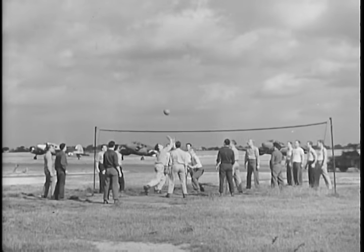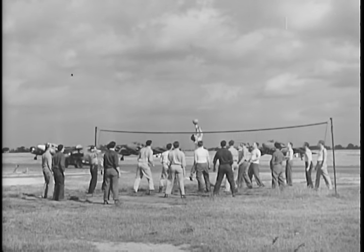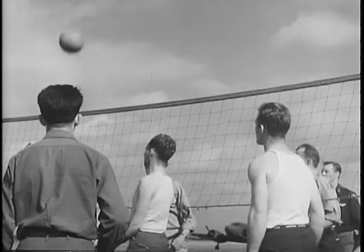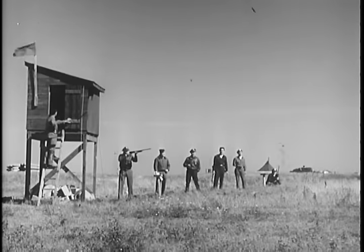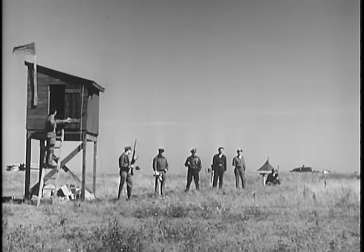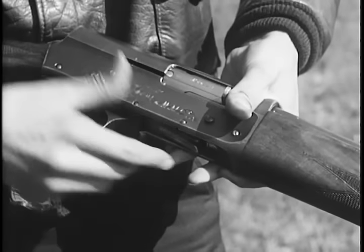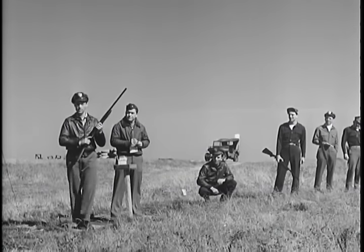They keep pretty fit, ready to stand anything up to 7 hours in a single seater in substratosphere, alert every second. And they keep their eye in. This fellow has 22 destroyed. Well, he may have if he keeps at it. And they won't be clay pigeons.